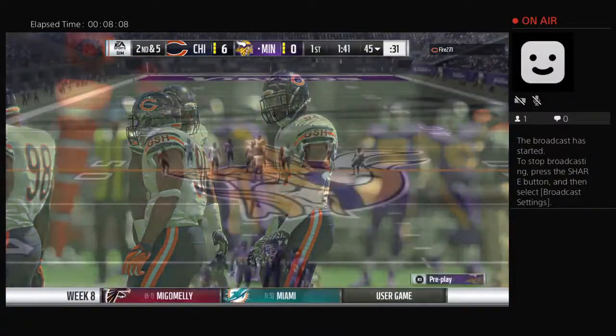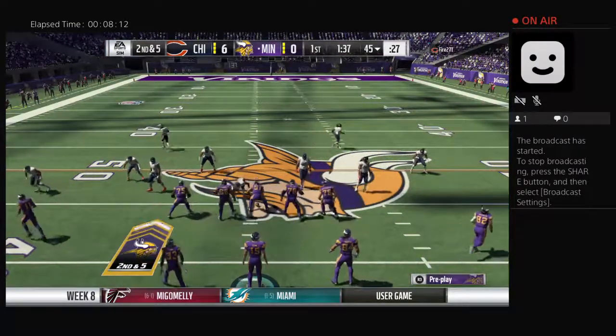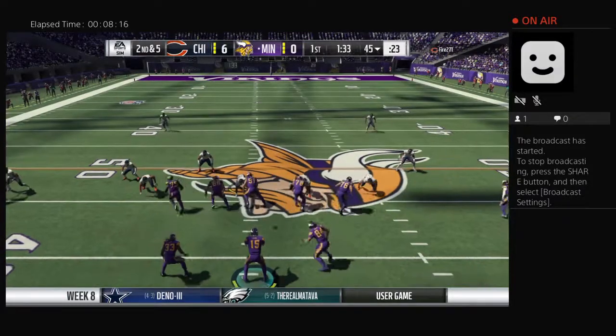Time for our first check of the NFL scoreboard. In the early going, it's the Texans out in front. And we'll keep an eye on that one as our game goes along here.